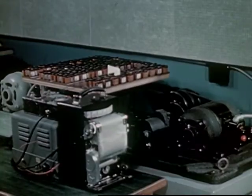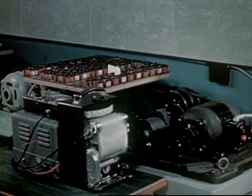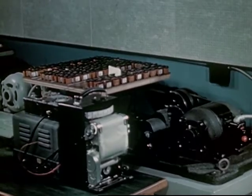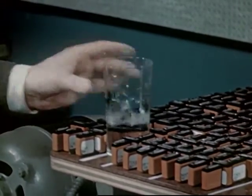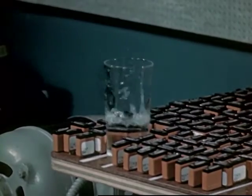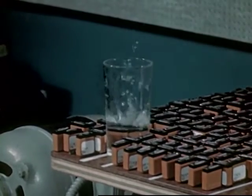The crystals are now mounted on a broad horizontal rack where they are mechanically vibrated for half an hour. The intensity of the vibration is seen by the behavior of a glass of water, which has here been placed on the vibrating table.